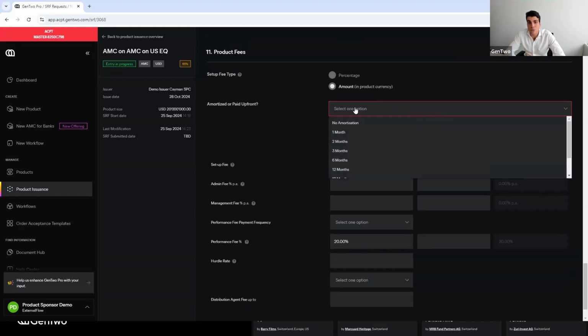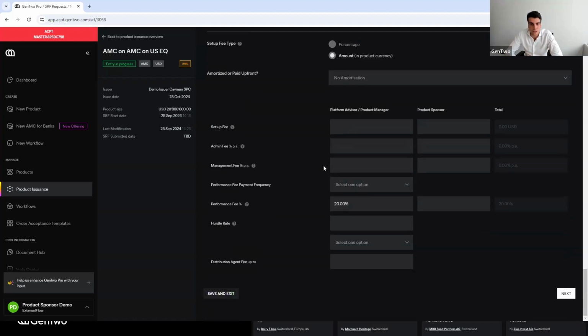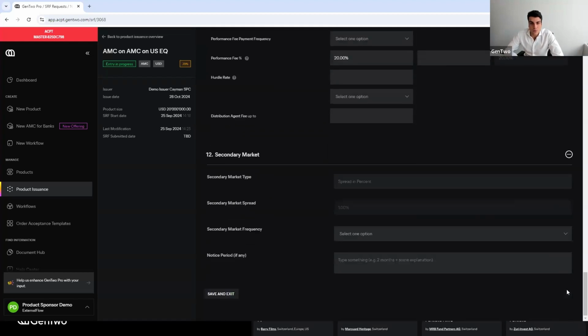Here you can also amortize the fees, the upfront one. So the setup fee can be amortized for 1, 2, 3, 6, 12 months. I'm gonna select no amortization. Okay, and then I'm gonna put a management fee of 2%. Okay, so we can click next, secondary market.